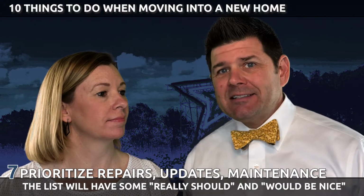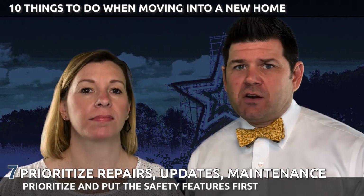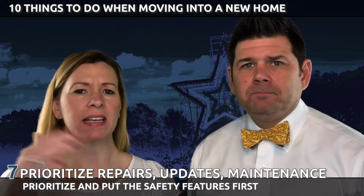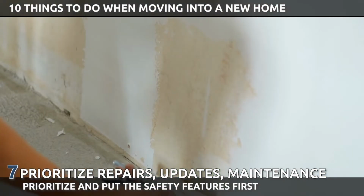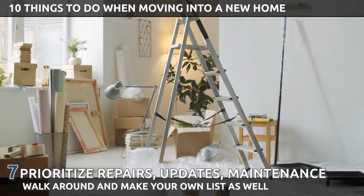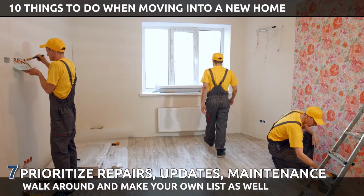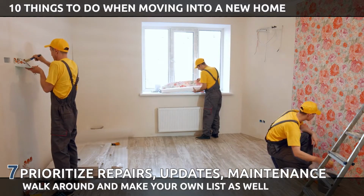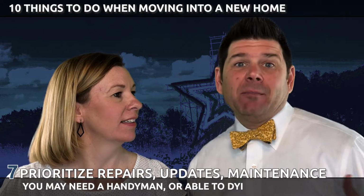So use that list to help you prioritize, and you want to look at those safety features first. Yeah, absolutely. And that can be a general punch list or checklist as a guide to go by. But then you can go around and do some of the things on your own. Write all those down. In my case, I would just prioritize them, right? I would be calling a handyman or a contractor and say, hey, here's the things I need done. Come over here. Let me know how much it's going to cost.